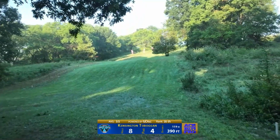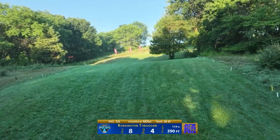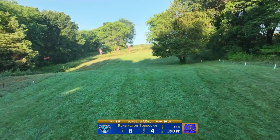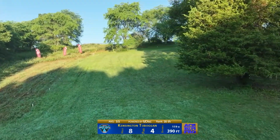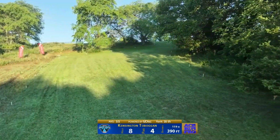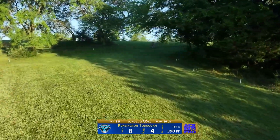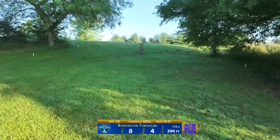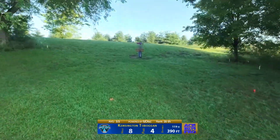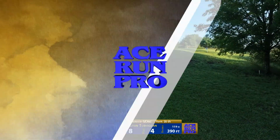Let's take a look at hole 8, a par 4, 390 feet, out of bounds surrounding the entire fairway all the way up behind the basket. You see that tree right there? It's a disc eater. You just want to get away from it, get around it, hopefully get past it, land right about here. That'll give you a short jump putt or a stepper or a little smoothie putter throw up here to get yourself a birdie 3.